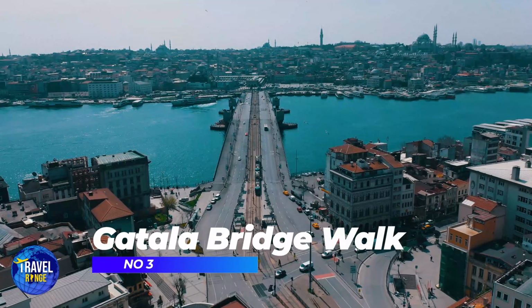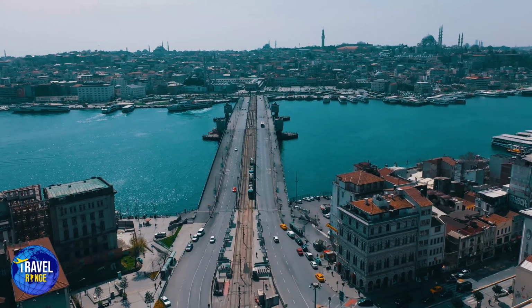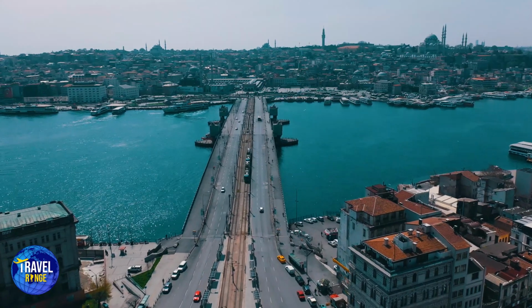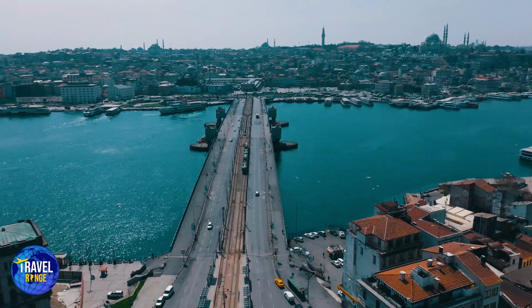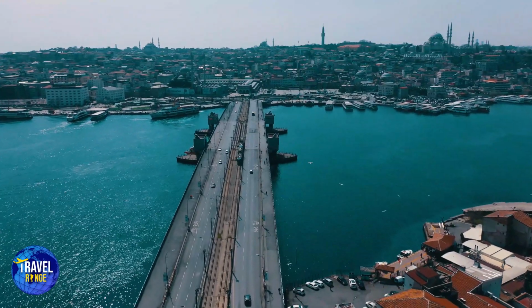Number 3. Galata Bridge Walk. The Galata Bridge is the next greatest thing to do in Istanbul. The bridge crosses the Golden Horn and connects contemporary Istanbul on the north to Istanbul's Old Town on the south.